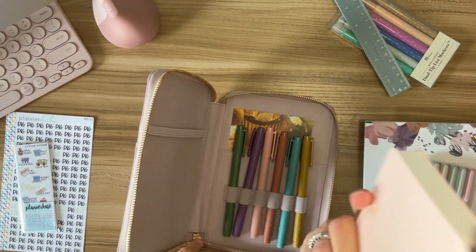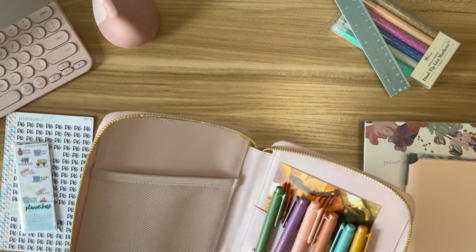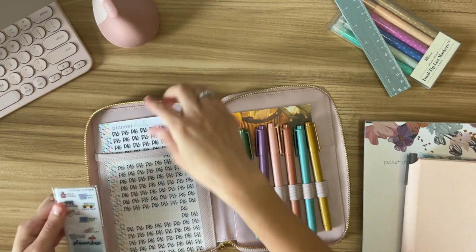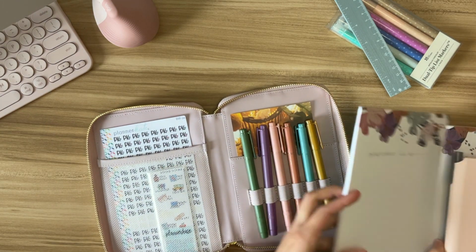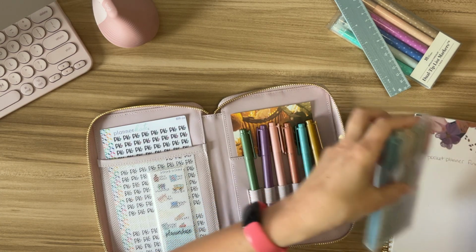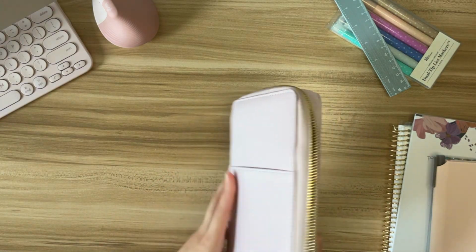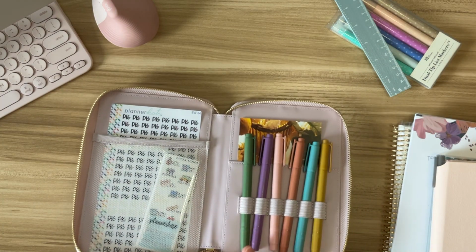Not for this. And if you just want to carry some pens or highlighters and some stickers, then yes, you can put a couple of sticker sheets. This is too big to go in there, but you could use it for that. But the sticker sheets would have to be small enough, and it's not that bad. So I do not recommend this unless you're doing it for that specific purpose.